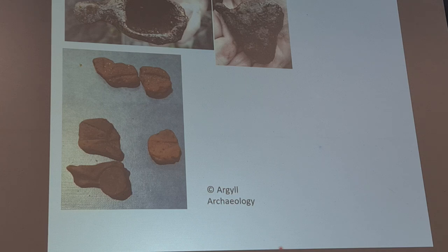Say a ring. And then you'd have a flat top piece of clay on top. So this would be sealed, and you'd pour your metal in, and it would fill the void with metal. You let it cool, then you break it open, and you'd have your ring that you could then refine and refile. So these are clay moulds. That's why they're always broken, because you have to break them to get the work you're making out of them.